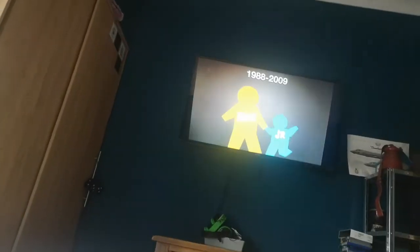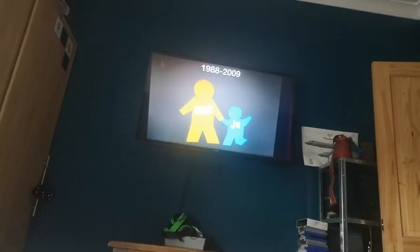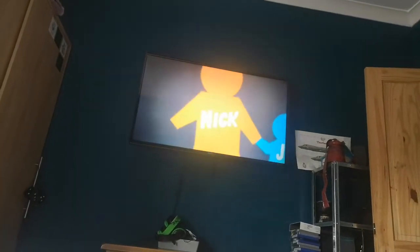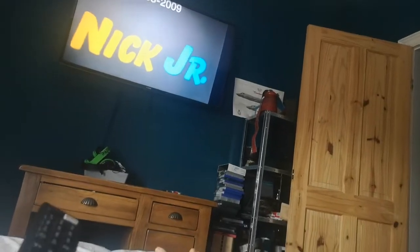First, we will start with Nick Jr. 1988 to 2009, we have like a big orange stick figure and a little blue stick figure. The orange stick figure has the word Nick. The little blue stick figure has the word Jr. 1988 to 2009, also, we have the words Nick Jr. in, like, the splat form, kind of. And also the purple version.